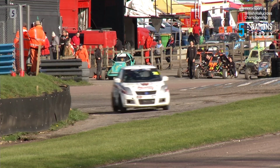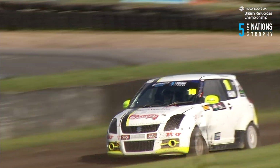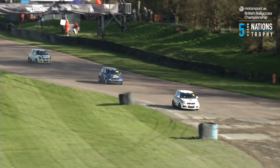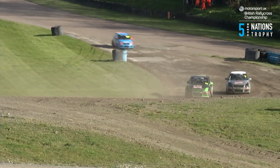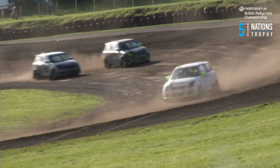Does anybody decide to hit the Joker first time round? No, they do not. Not from the front 3 anyway. But if we look at things a bit further back, there's no one else who's decided to come through. So McAlpin, a bit of a recovery drive now as the gaps are starting to form. So P1 looking really, really nice here for Tig Ratton. By the looks of things, all 6 drivers have decided not to joker at the early stages of this race.